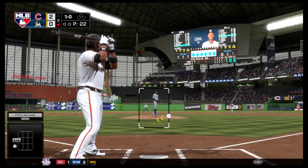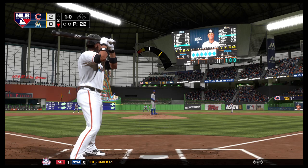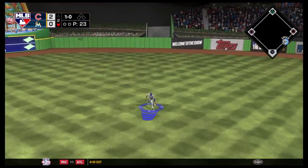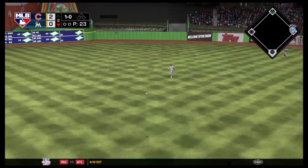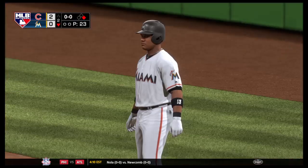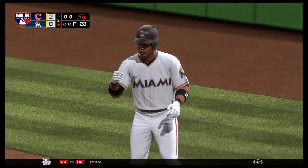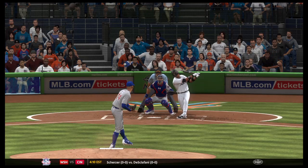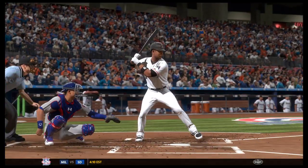The 1-0. Hit hard towards center. And the Marlins have their first hit of the season. Hey, nice leadoff single to start the second right there. They're already down. They got to find a way to stay on the attack and get back in this game. We'll see how they play it here.